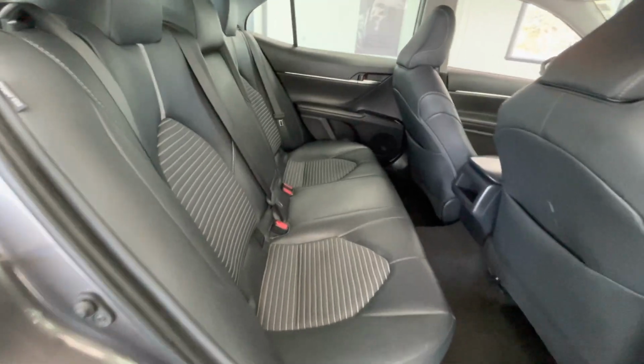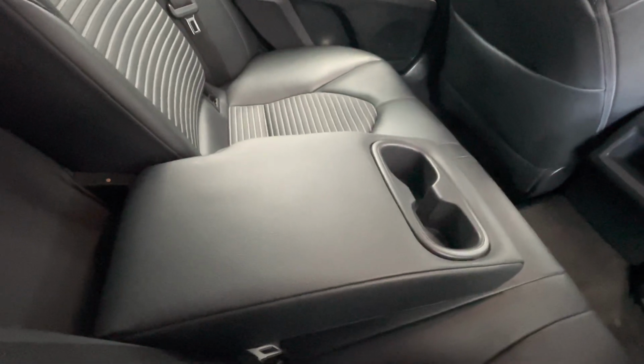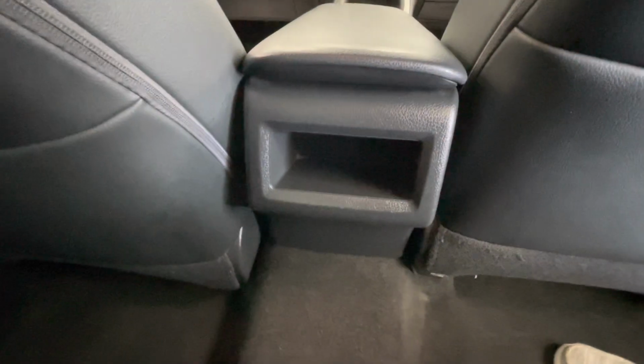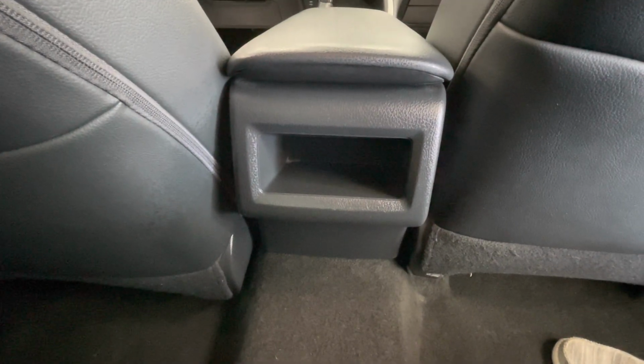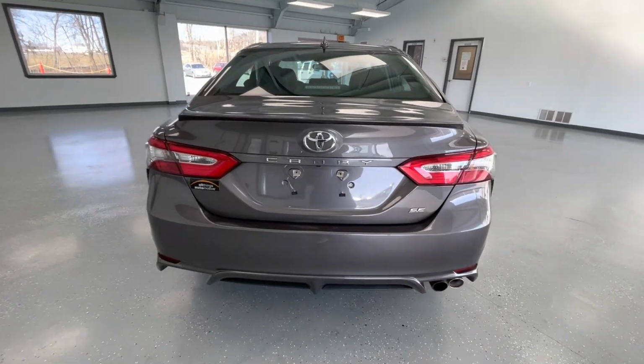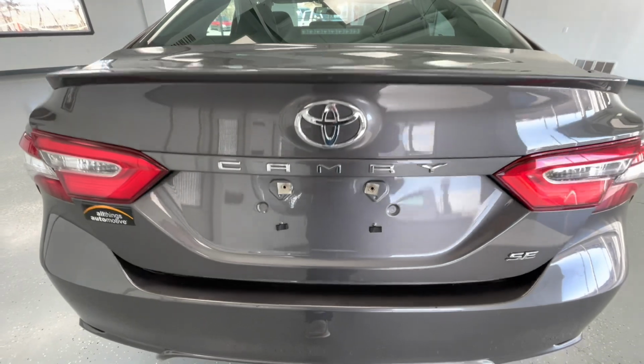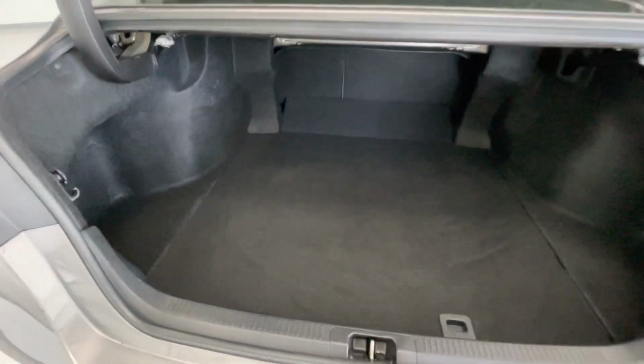In the back seat, that premium black leather interior will stay the same. Not to mention, you will have a pull-down middle console here with 2 cup holders. And on the back of the center console, you will have a storage area. Coming here to the rear, this vehicle is equipped with a backup camera. While we're back here, we'll go ahead and pop the trunk to show you guys the trunk size.